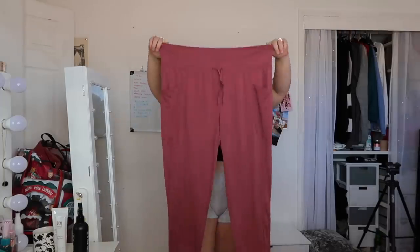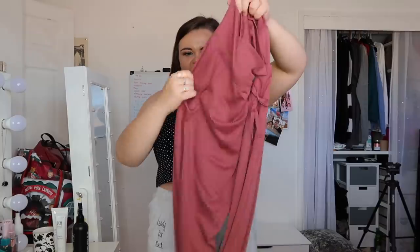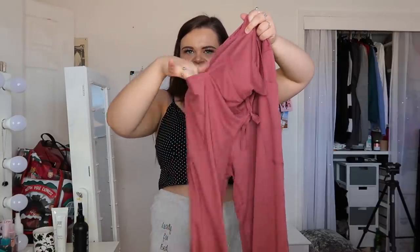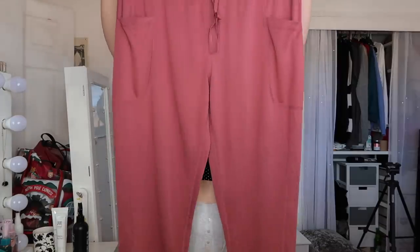These are joggers I decided to pick up. As you can see, they're in this gorgeous pink peachy colour. They're just a nice loungy jogger. They've got a little pocket on the sides of them, the cuff at the bottom. These are the softest material ever, though. Like, it's a joke how soft they are. And I think they're super duper cute. So I'm really, really excited to try these on.